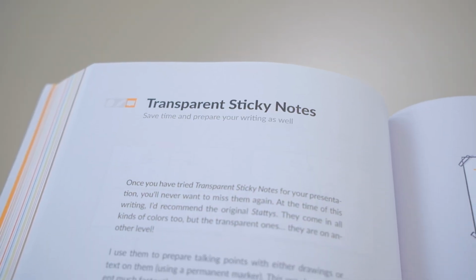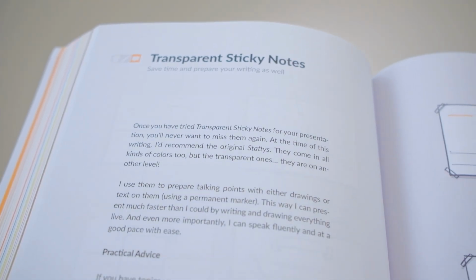One of my favorite takeaways from the book is the use of transparent sticky notes. So I'm going to show you this one here. This is a transparent sticky note, as you can see. And this can be used, and it's something Holger shows in the book, to do really cool presentations where you pre-write these and then you put them one by one on the wall to create a story, to tell a visual image or data, make it more interesting.